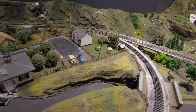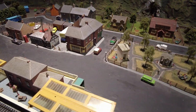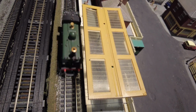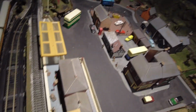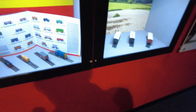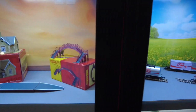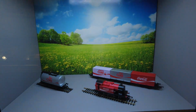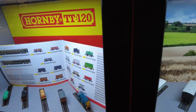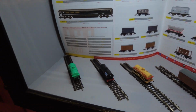And then finally at this end we've got another village scene, just with a Great Western Railway loco running around. Lovely. Little bit here on the new range, the Hornby TT range. Coca-Cola, one of their IP brands at the moment, and various other little bits of wagons, again Hornby TT, some of the models that have just been released.